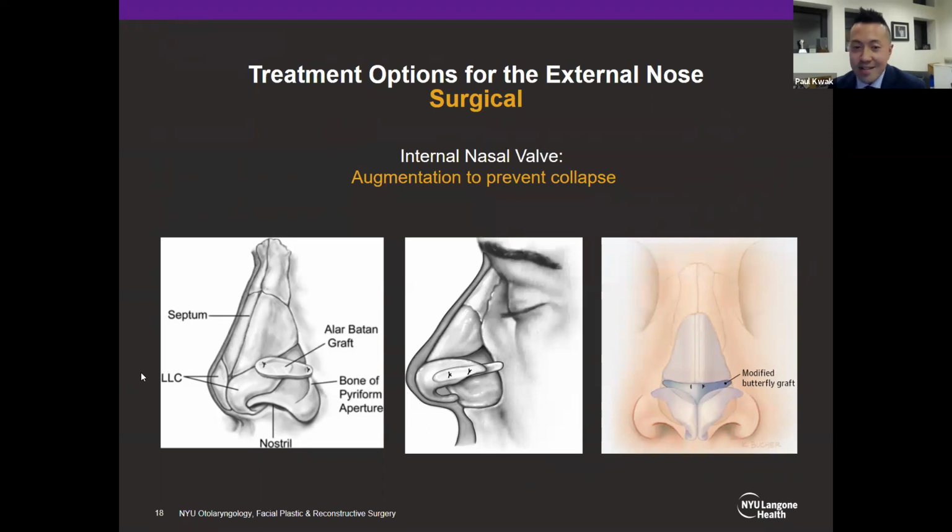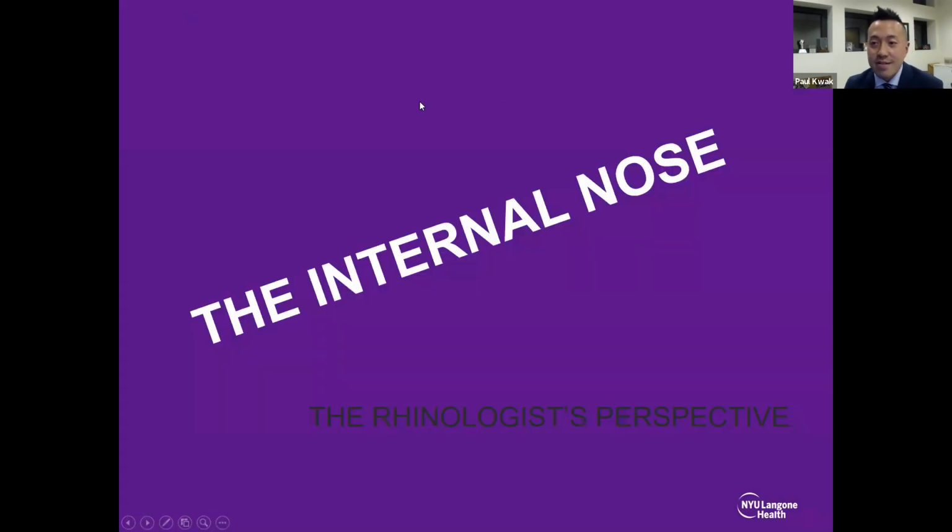The division between external and internal nose is ultimately probably a little bit artificial, but I think it is good for us now to have our rhinology colleagues talk to us a little bit about some of their considerations when they're thinking about the inside of the nose. Obviously, all of these specialists think about the nose altogether, but there are a lot of unique considerations that arise when thinking about structures internal to the nose. So Dr. Lieberman is going to head us off in that direction, thinking about the rhinologist perspective on these issues with nasal obstruction.